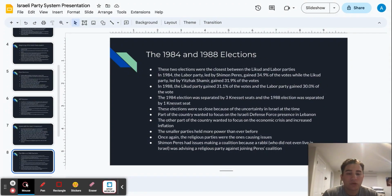These elections were so close because of the uncertainty in Israel at the time. Part of the country wanted to focus on the Israeli Defense Force presence in Lebanon. The other part of the country wanted to focus on their economic crisis and increased inflation. The smaller parties held more power than ever. Once again, the religious parties were the ones causing issues. Shimon Peres had issues making a coalition because a rabbi who did not even live in Israel was advising a religious party against joining Peres' coalition.